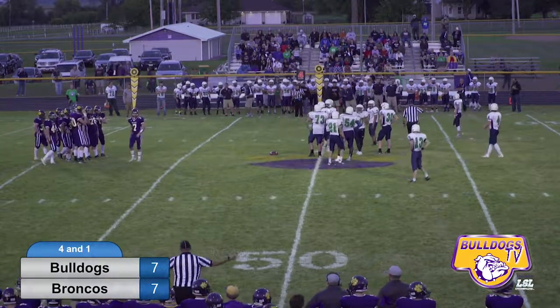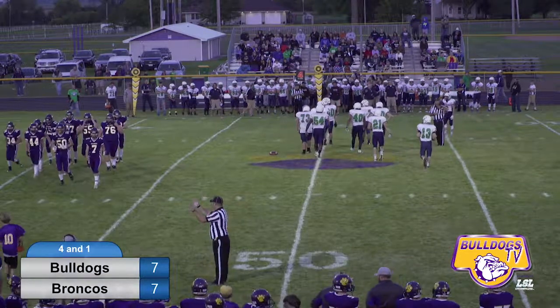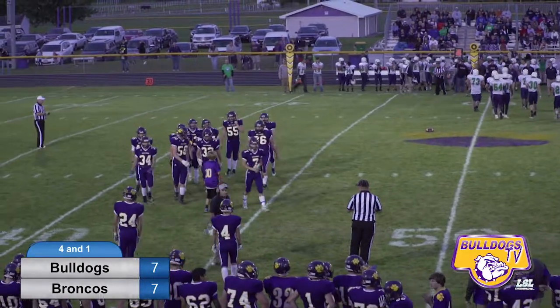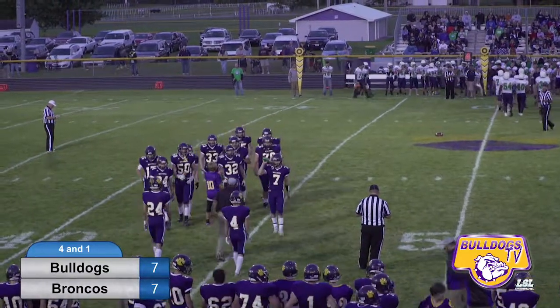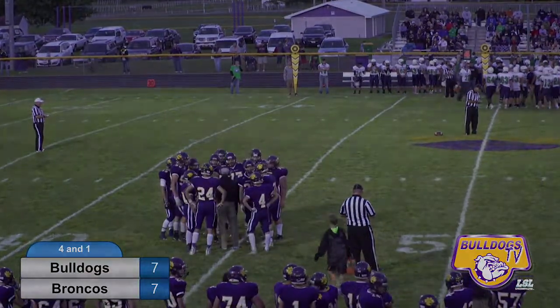So 4th down, and looks like they're going to talk about it here. So timeout on the field with 4:45 left in the second quarter. It's tie ball game, 7-7 in Lake Mills. And we will be back with their decision on LakeMillsBulldogs.com.